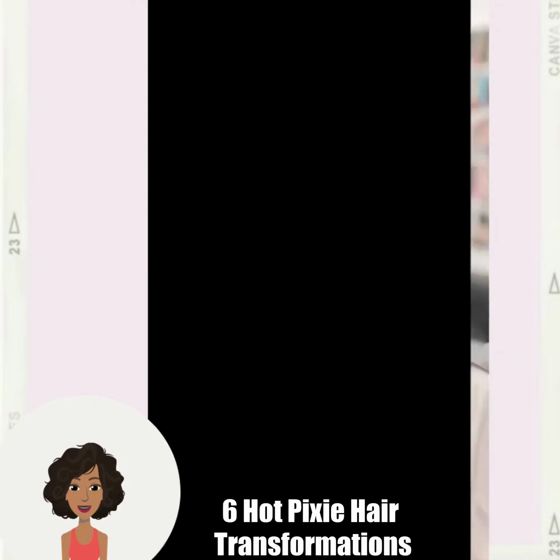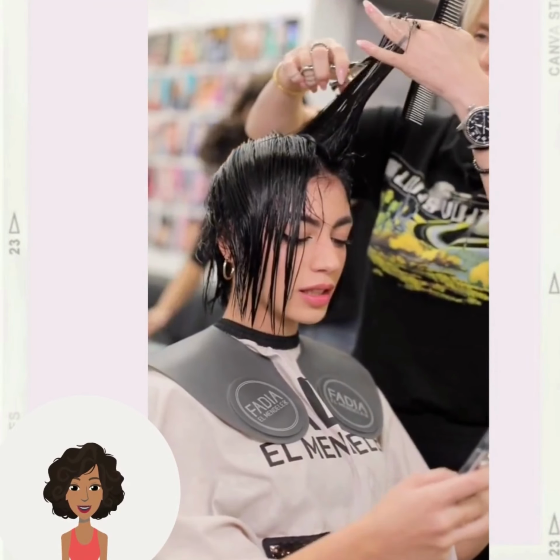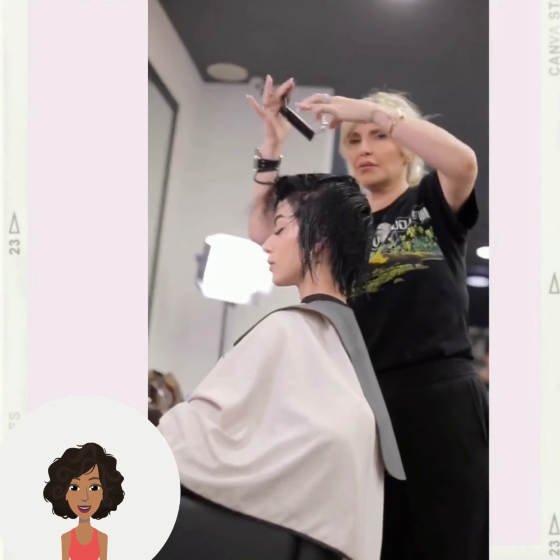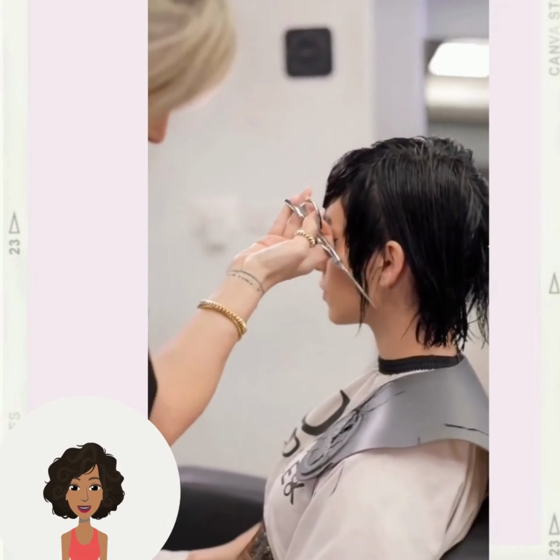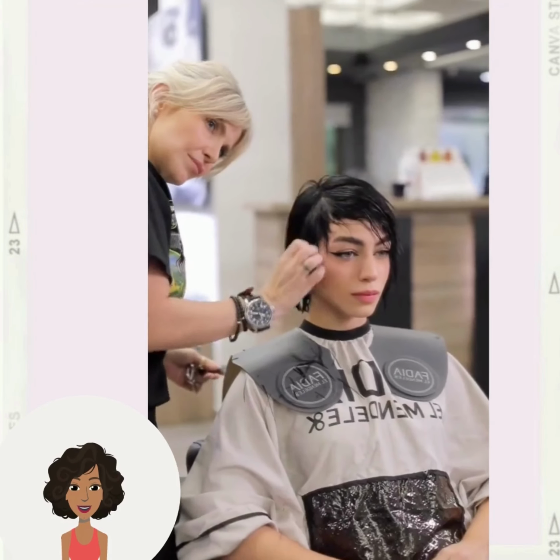So today's video is going to feature some hot Pixie haircut transformations. So first up, we see this stunning all black Pixie cut.